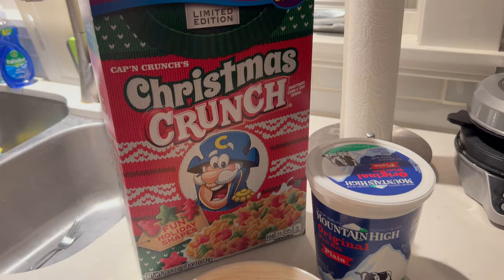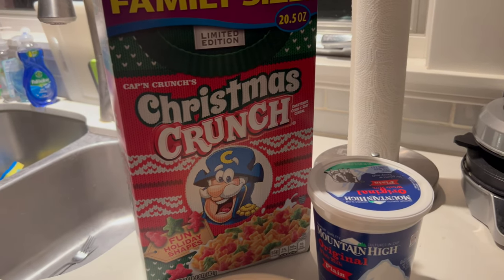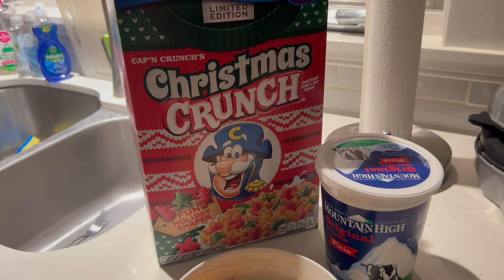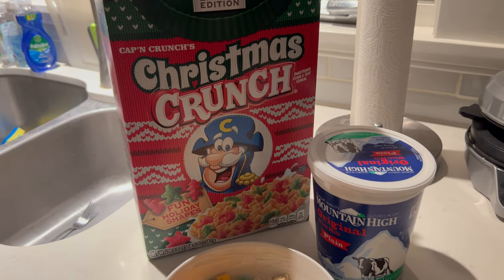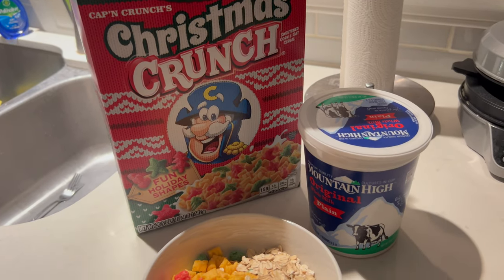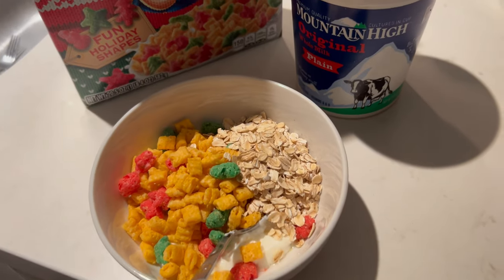Oh my god, I love this Christmas crunch so much. In Sweden, we do not really have this type of cereal, I think, or I never really tried it, but my man, he loves it. So he got me hooked on it. It's not good to eat every day, but I feel like sometimes you can just have a little bit. It's fine.